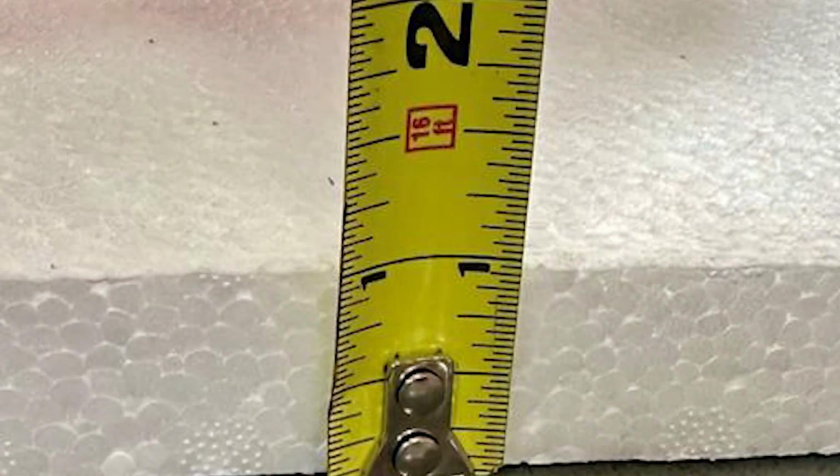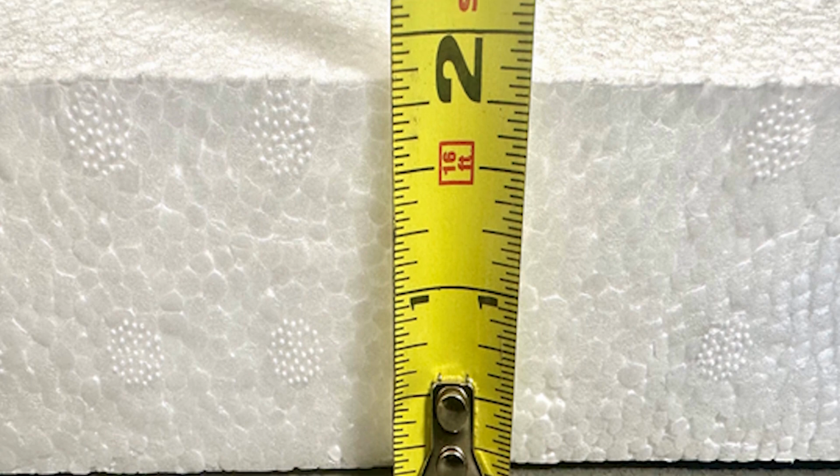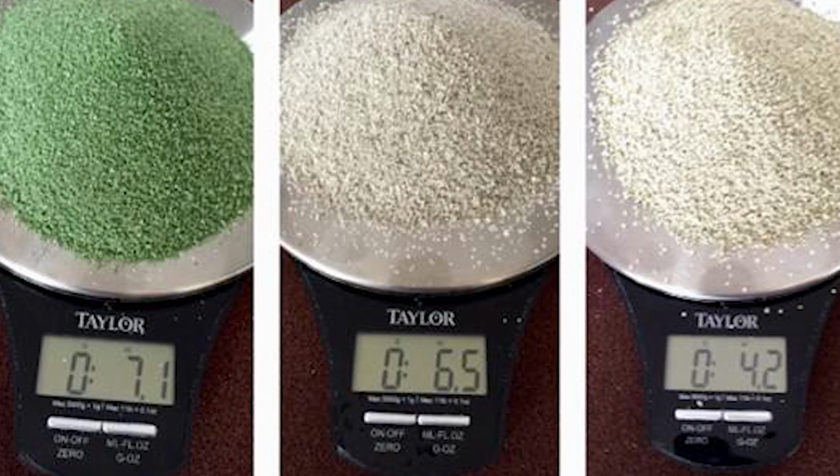Shock pads have come a long way, where manufacturers are creating different thicknesses for different critical fall heights. Manufacturers are creating different types of infill that assist in creating a healthy surface for children to play on. Synthetic turf playground systems meet and exceed critical fall heights, and these systems have improved for longer lifespans than ever before.